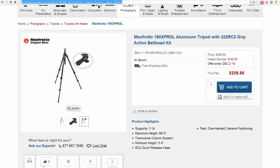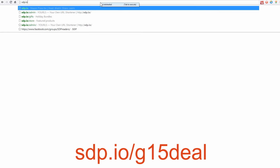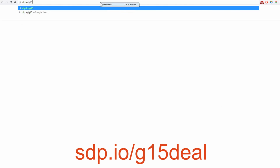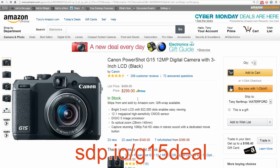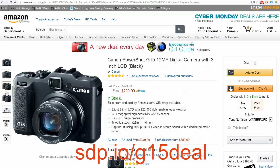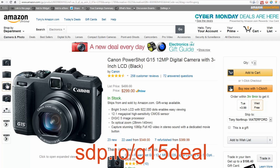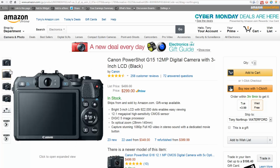If you're looking for a portable camera to complement your existing camera, or if you want to help somebody get into photography and you want a good beginner camera, I have a couple of different offers. Go to sdp.io/G15 deal for a great deal at Amazon on the G15. This is going to disappear real soon, so hurry up and get there. $300. The camera's normally $500. This camera shoots RAW and is basically an SLR with a built-in lens. It's quite portable, and it creates excellent pictures for something so portable.